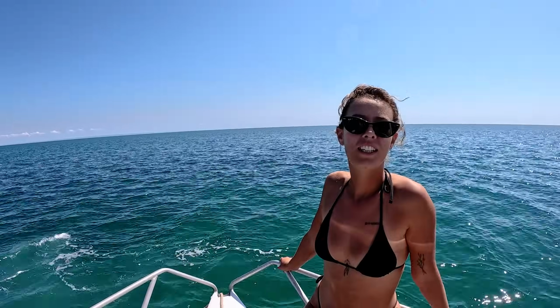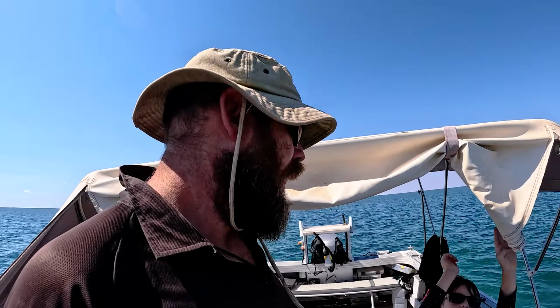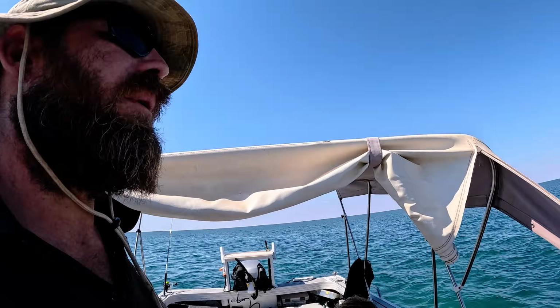Right, we are at another ledge near another island in a remote part of Western Australia. The water is still brown. Look, I'm not going to lie to you, we're struggling today. The water is really, really dirty. And the current's ripping, it's a huge tide. But we're going to have a crack anyway.